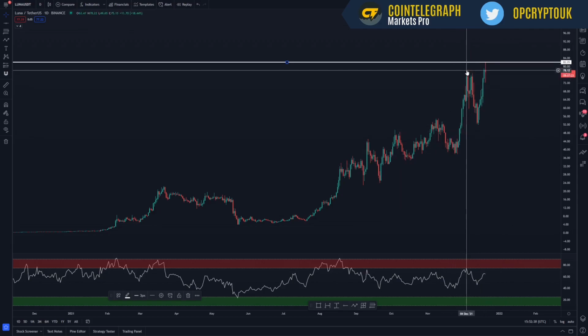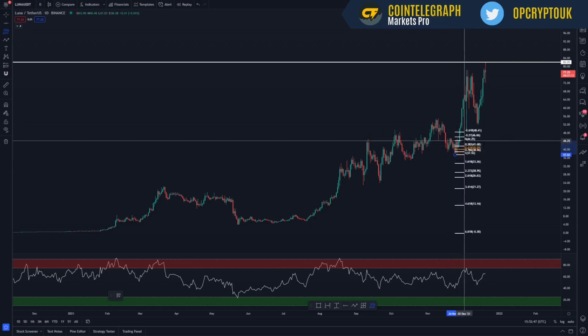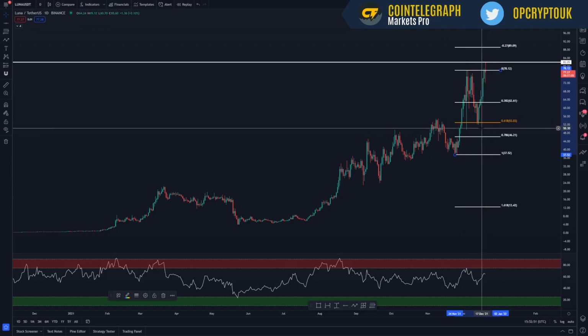We did push up, created an all-time high here, and then pretty much towards the beginning of December, the entire market's been pulling down, and it did get pulled down. And I was just looking at this a minute ago in terms of a fib level from the bottom there to the top. It's done that golden ratio retracement.